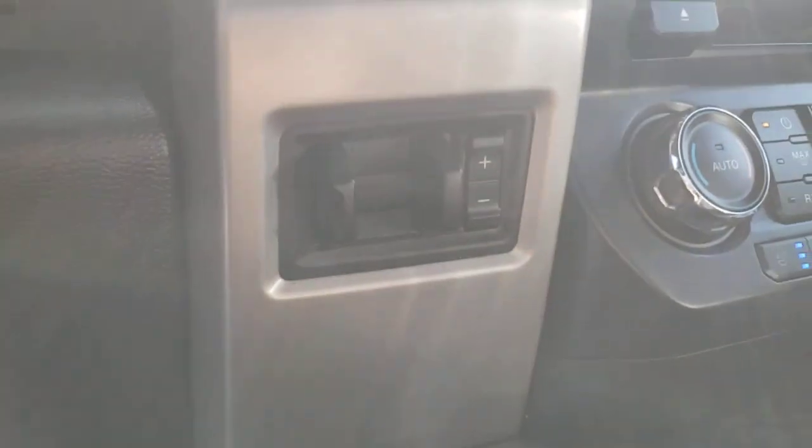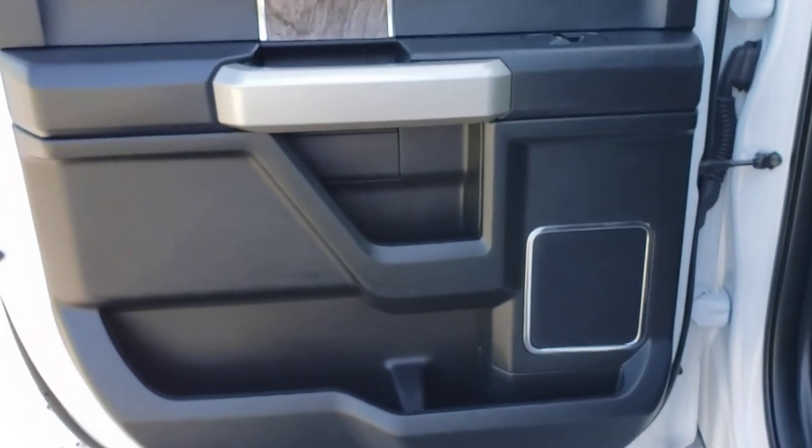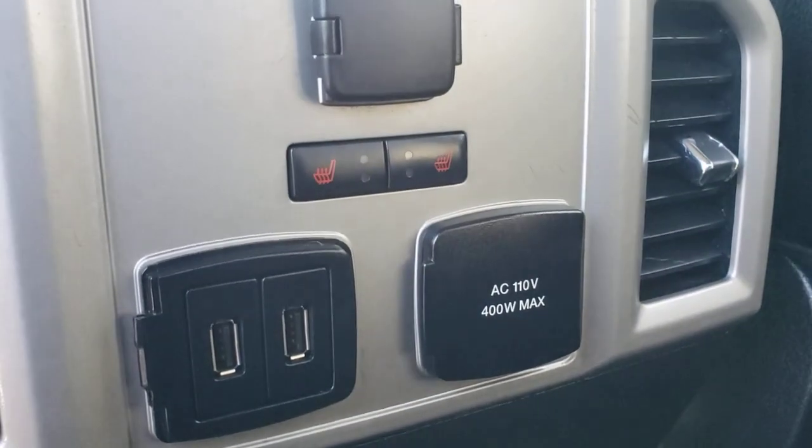Oh, forgot to mention, it does have an integrated trailer brake controller right there with adjustable gain. So pretty common on just about any truck nowadays if it has a tow package. Nice clean door panels. As you can see, the silver on this one is not rubbed off yet. It's got a couple of marks on that one. Happens, especially on Fords.